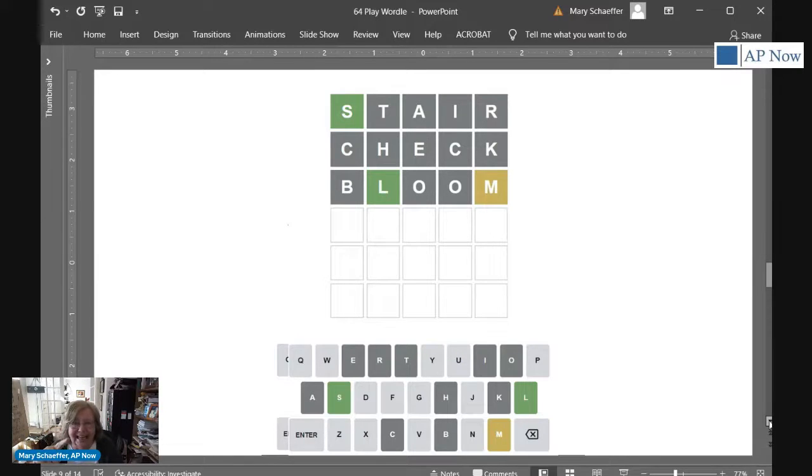I've already used A, E, and I, and none of them were useful. So I think I'm going to have a U or an O, possibly a Y. So I used the word bloom. And you can see that in this round, I got an L in the right place and an M. Now let's focus on that M for a minute. What that M means is that it's the right letter, but it's not the last letter in the word.